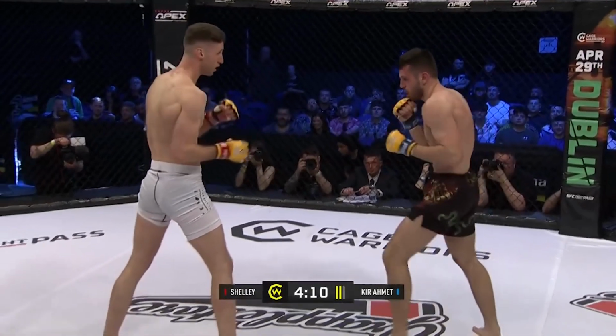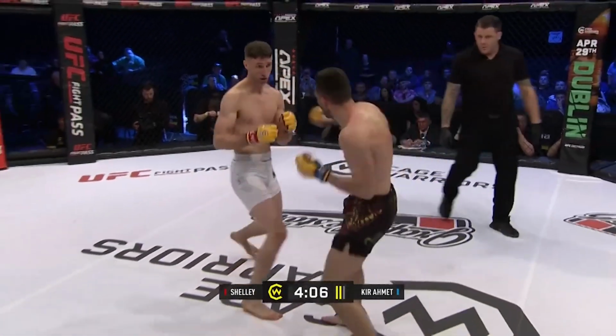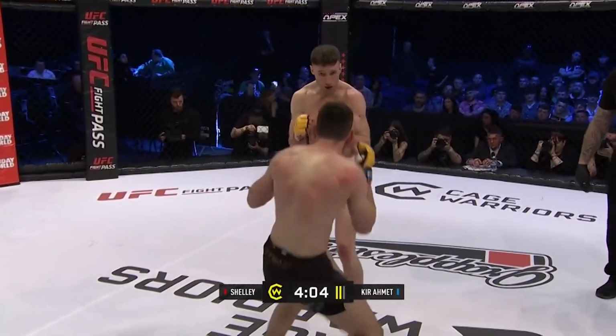Yeah, a good few thousand coaches in attendance here tonight. It's not really an MMA event till everyone shouted knee, is it? That's true, that is very true.